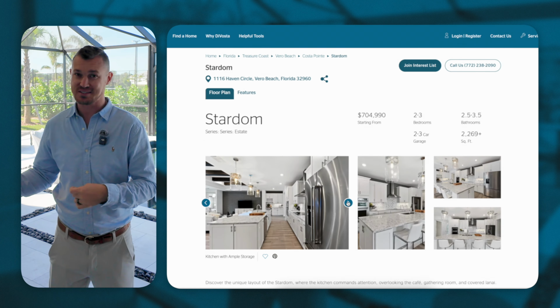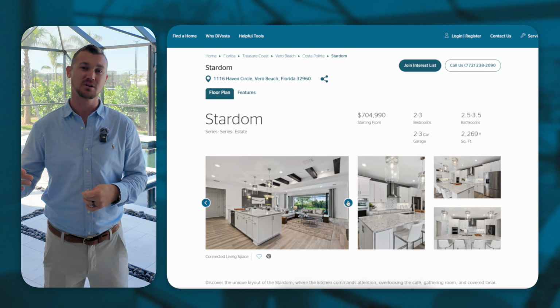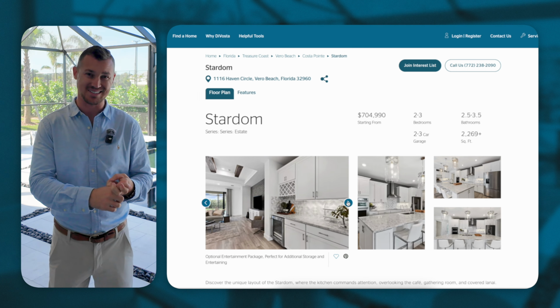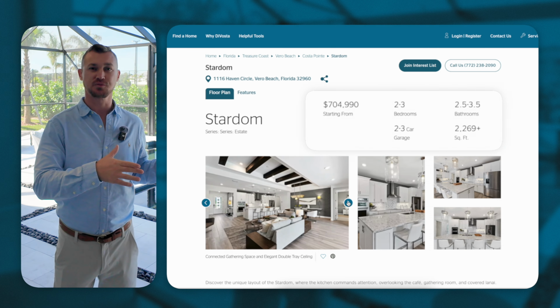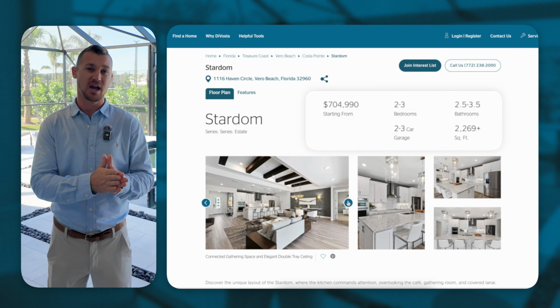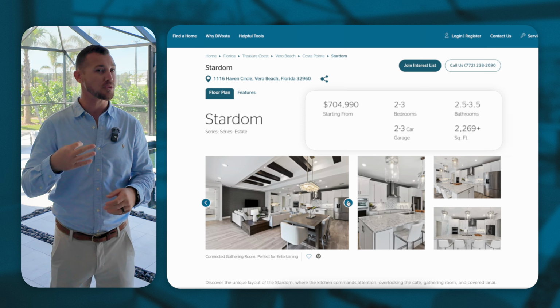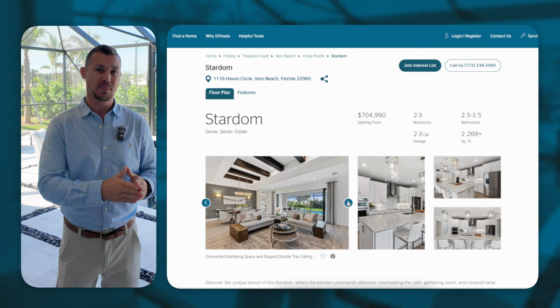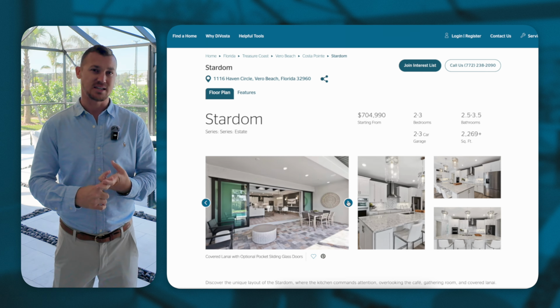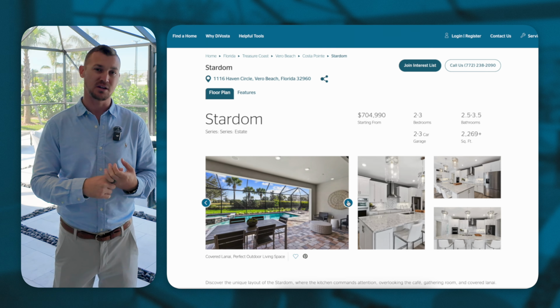And finally, guys, for those looking for the ultimate in luxury, the Stardom from the Estate series starts at $694,990 and boasts 2,269 square feet of thoughtfully designed space. So this one has options for 2 to 3 bedrooms, 2.5 to 3.5 bathrooms, and a 2 or 3 car garage. And this home is designed for effortless entertaining, featuring a cook's kitchen, connected gathering areas, and stunning owner's suite.